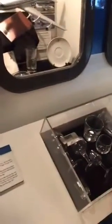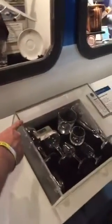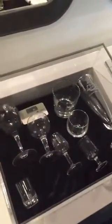The best part of the collection, though, is these little cocktail glasses. Those are pretty neat. So on first class service, you would have a wine glass, an aperitif, a little cognac glass, a little rock glass, and of course a little beer glass.